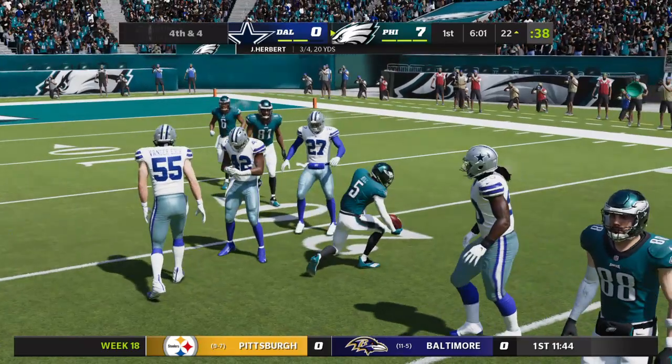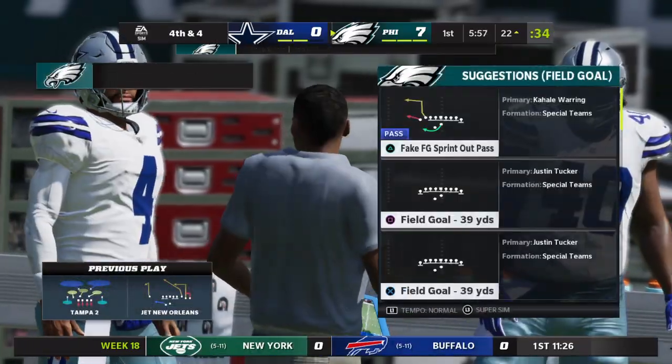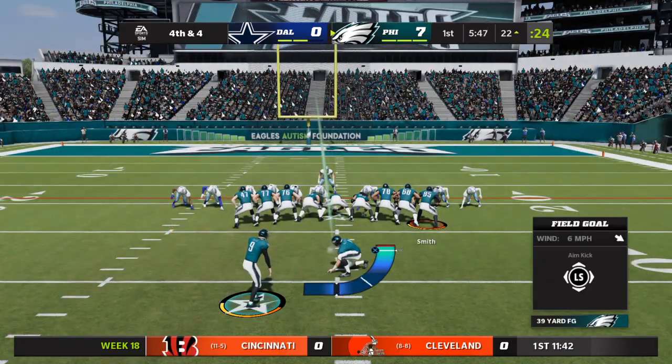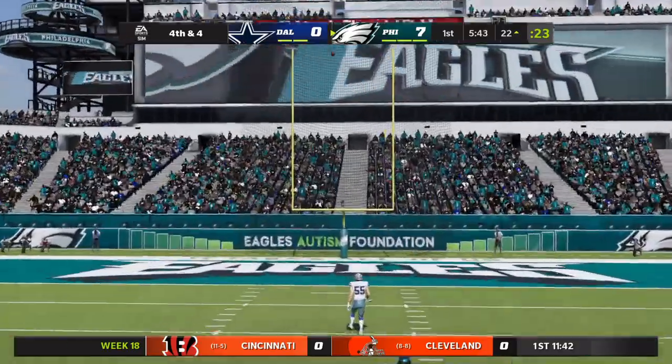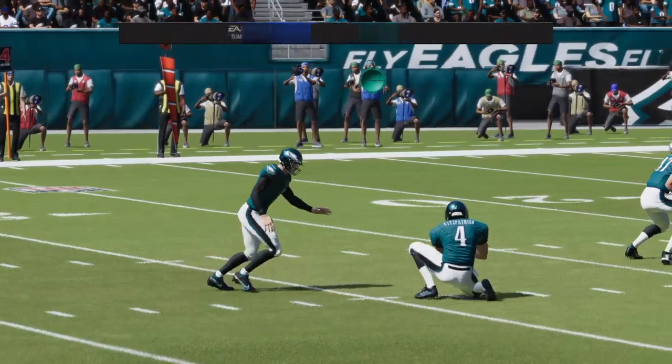And he will not get what he needed as he stops short of the first down at around the 22. They get 7 there, but it brings up 4th. And Tucker's kick right there. It's good. And the lead moves to 10-0.